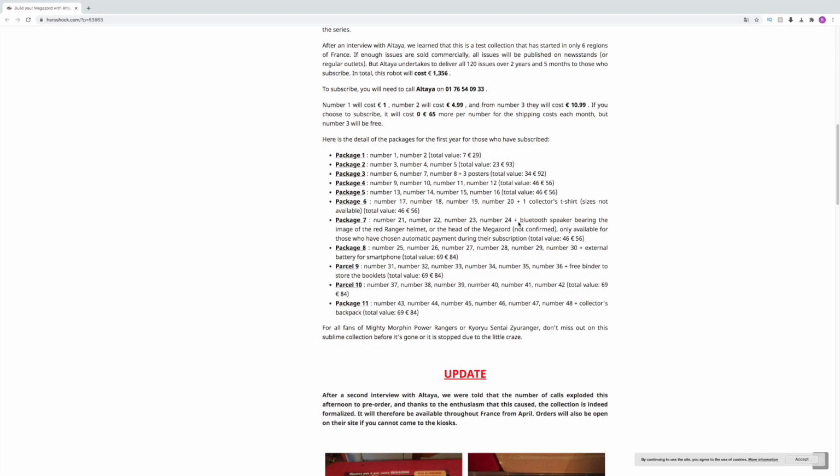Package 7, you get issues 21, 22, 23, 24, and a Bluetooth speaker bearing the image of the Red Ranger helmet or the head of the Megazord, not confirmed, only available to those who have chosen automatic payment during their subscription.